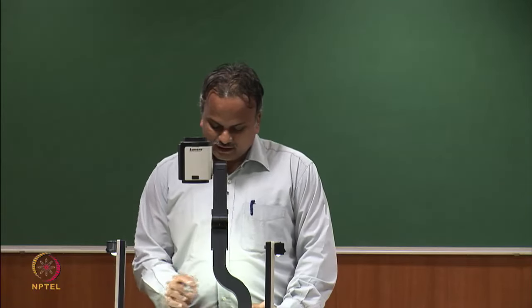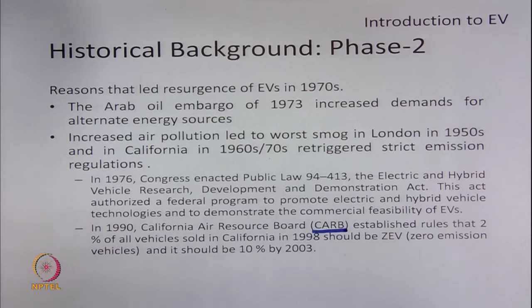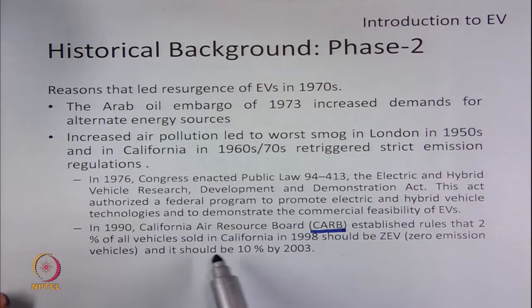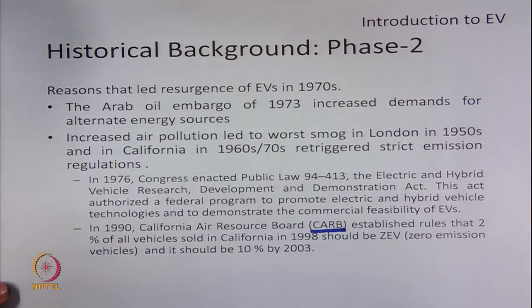There is a famous regulation which is known as CARB, which is California Air Resources Board. So, the regulations are very famous in EV domain, because this was the regulation which led to a serious rethink in the development of EV. So, the rule says that 2% of all vehicles to be sold in California by 1998 should be zero emission type, and it should be 10% by 2003.